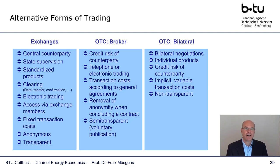Okay, let's move on to alternative forms of trading. Where and how can you trade? You can trade on exchanges, you can trade on OTC broker platforms, and you can trade OTC bilateral. On the left, we have the exchanges. That is the standardized, state-supervised exchanges.